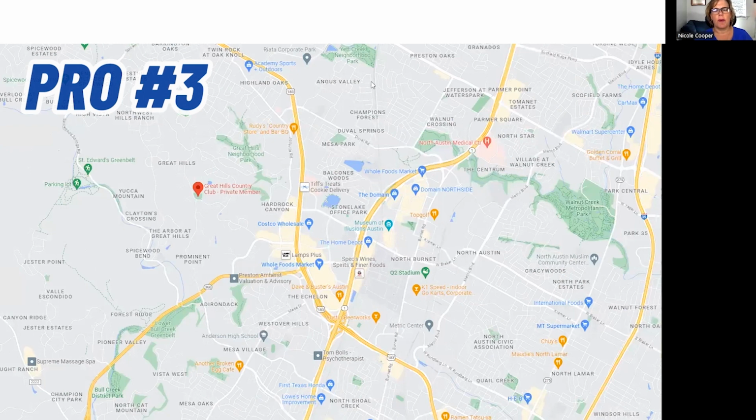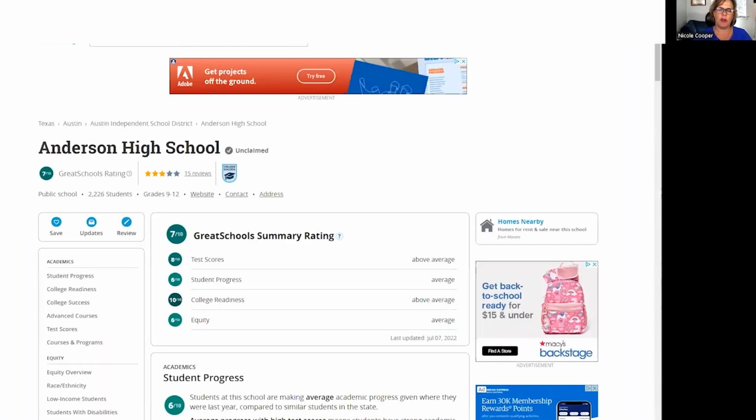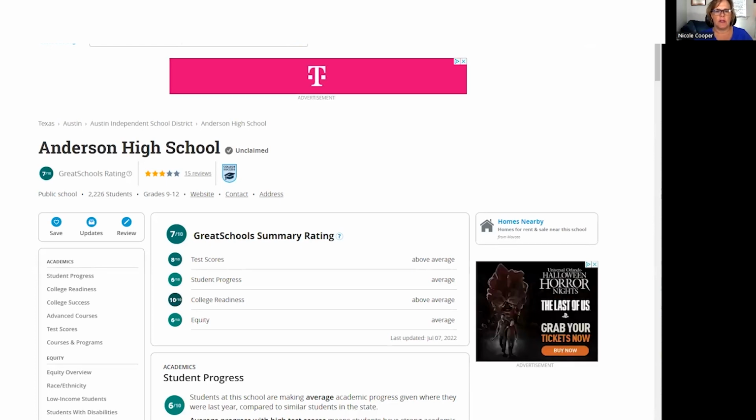All right, the third pro is it's in good schools. It's actually split in the middle of the neighborhood between Anderson High and Westwood High.